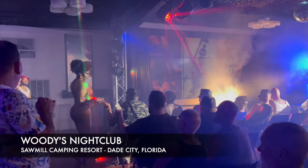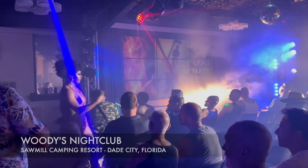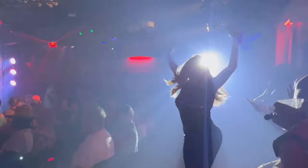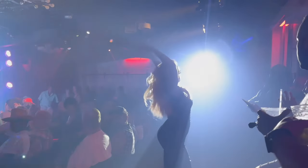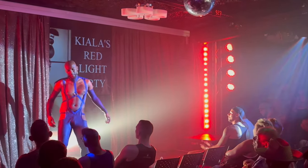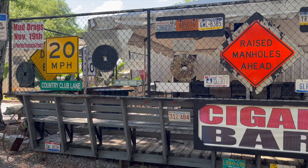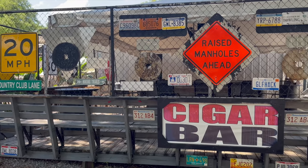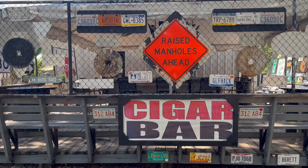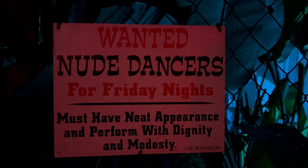We had an absolute blast at the high energy drag show with a couple of super fun new friends we made at the pool earlier. The show at Woody's Nightclub is spectacular and includes a diverse group of incredibly talented performers. In the same complex as Woody's, you will also find Blade Billiards Hall and the outdoor cigar bar with signs highlighting some of the benefits of this very open, accepting, and entertaining place.